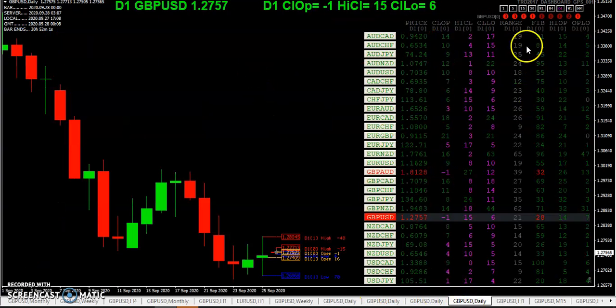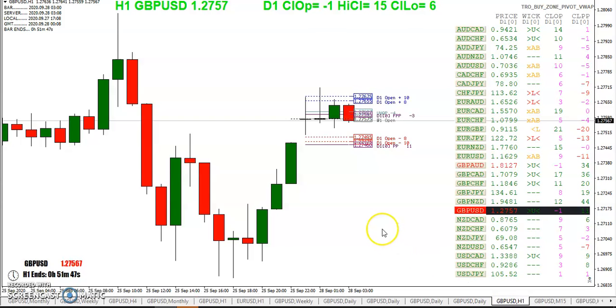And you can see the daily ranges are all pretty much tight right now. Once again, only 3 hours and 8 minutes into the trading day. Buy zone. We gapped up. We have a pivot point below the open. So right now, we'd be looking to fade that pivot and fade the gap.